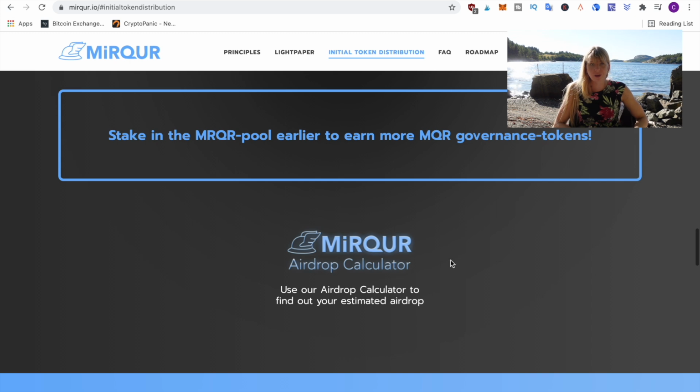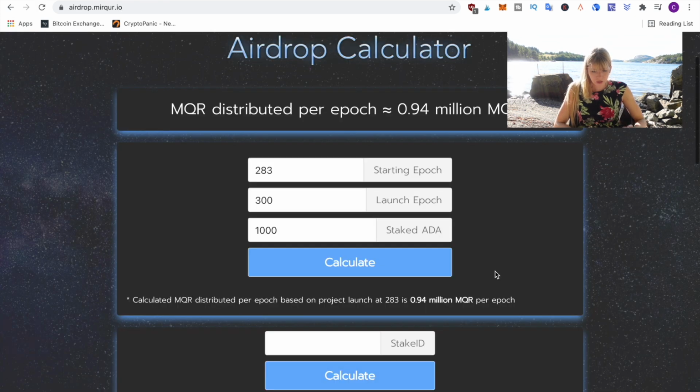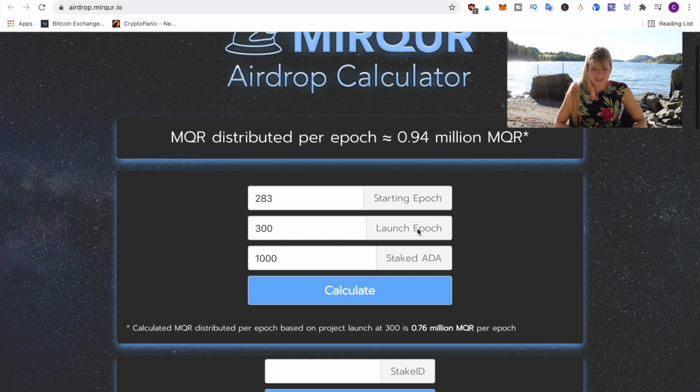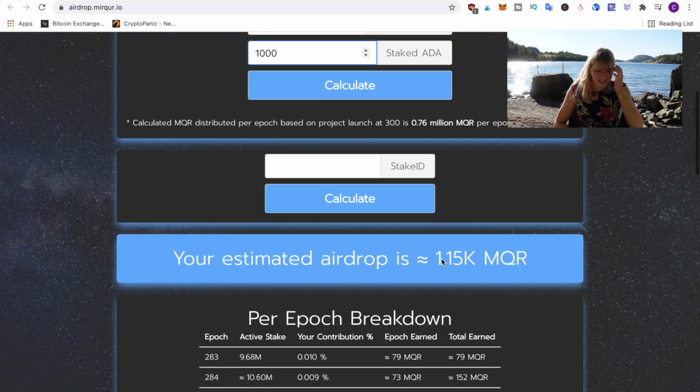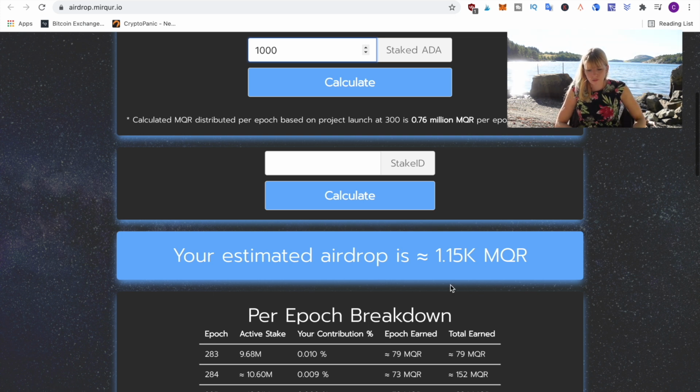They've also got an airdrop calculator, so let's quickly look at that and see how much you would get with them. The next epoch would be 283, and the launch epoch apparently is number 300. Each epoch is 5 days, so that would be another two and a half months or so. Let's say you've got 1,000 Cardano, so you can see your estimated airdrop would be 1.15 thousand MQR tokens.